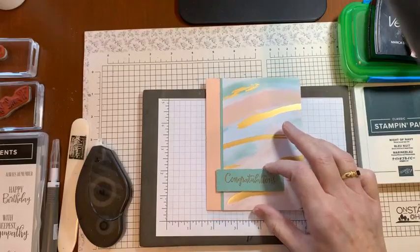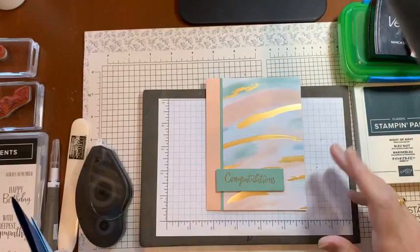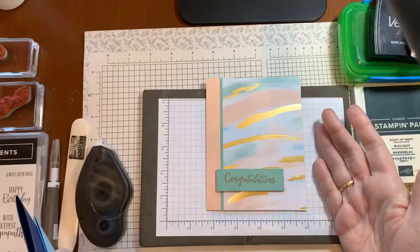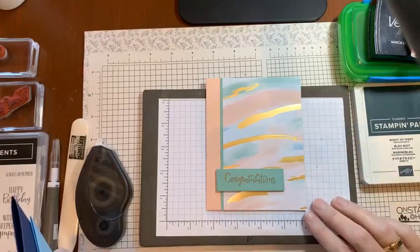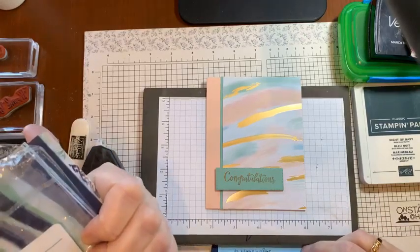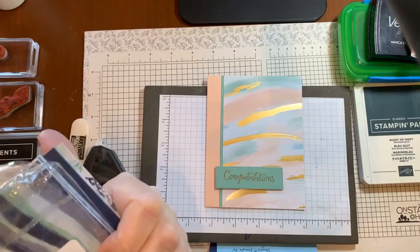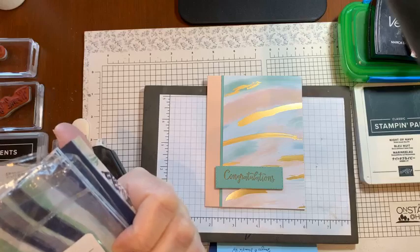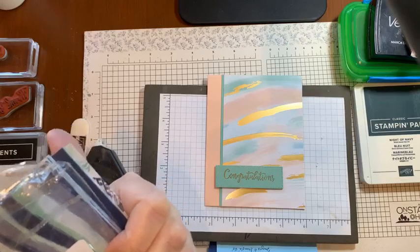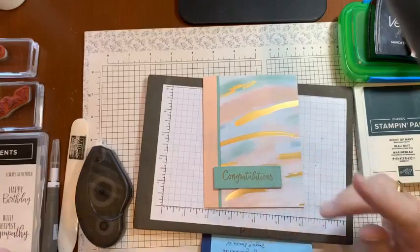And then I thought I'd use one of the rather, I suppose it's a bit graphic. It's also a bit random. But I have one tip about this. The By the Bay colors are Balmy Blue, Coastal Cabana, Mint Macaron, Night of Navy, Petal Pink, Pool Party, and Sahara Sand. And I had made this card earlier.